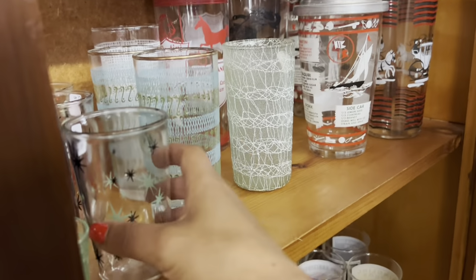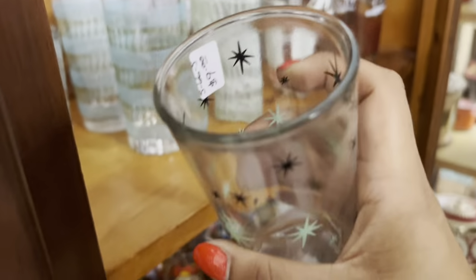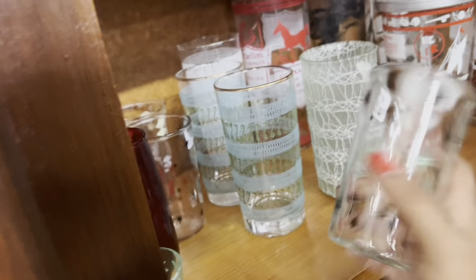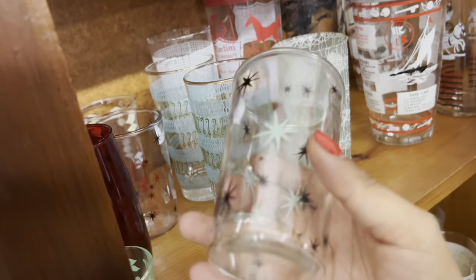Oh, what's this one? I didn't even see these. Oh, wow. $9, is there more? This one's red. Oh, this is like one of my favorite styles with the Starburst.